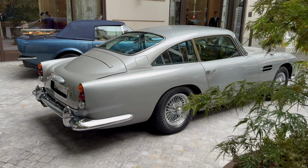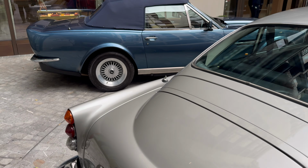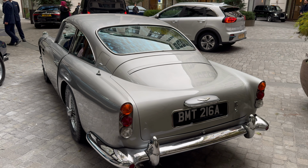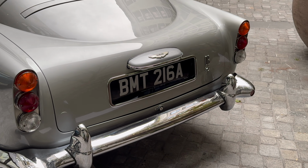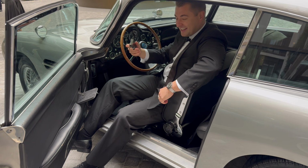I would love this thing for the weekend, not just to go around town showing off, showing my friends, but I could go around, find some old school friends that maybe I fell out with, and I think they might regret it because I have one of the coolest cars in the world, genuinely in the world, with a smoke machine at the back and a few guns. Of course I'm not shooting anyone, but if I wanted to, pew pew pew.